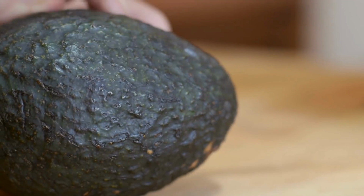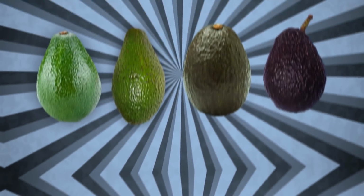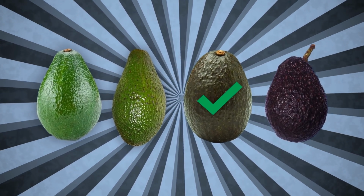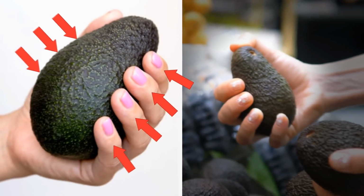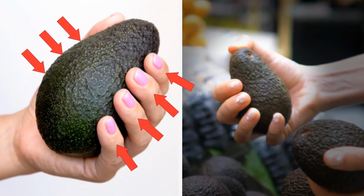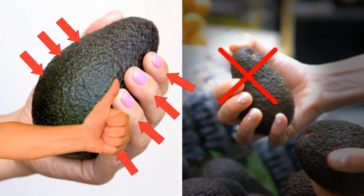Ripe Hass avocados are dark green and have thick, rough skin. But remember, you want it to be dark green, not completely black. Otherwise, it's overripe. Apply even force to it with your whole hand instead of pressing it with your thumb. If it gives a little, then it's ripe.